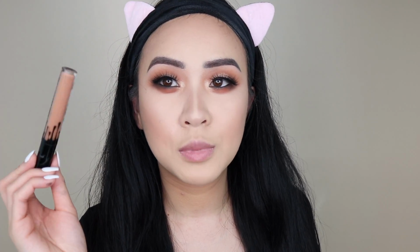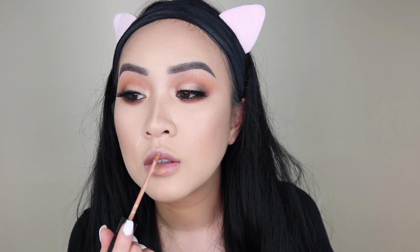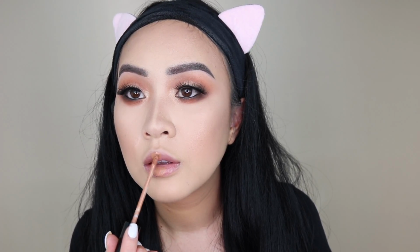And now finally we're gonna do lips. Okay, I'm gonna go in with Kylie's Birthday Suit. It's a velvet liquid lipstick, and I'm gonna mix this, watch. So just put a dab in the center of both, and then use my finger to smooth it out so it's a really, really thin layer.